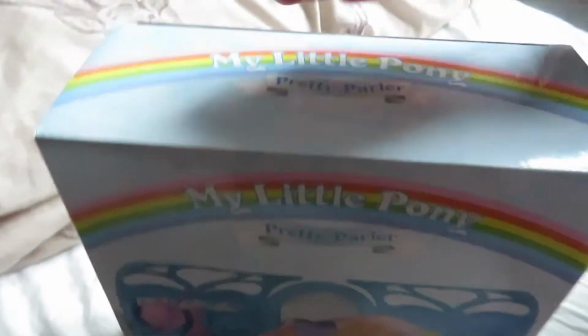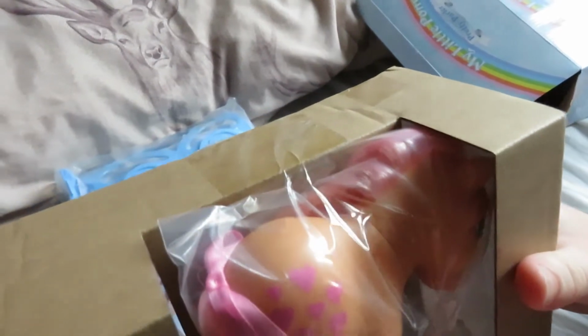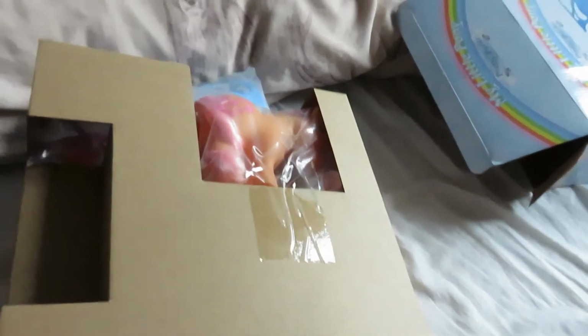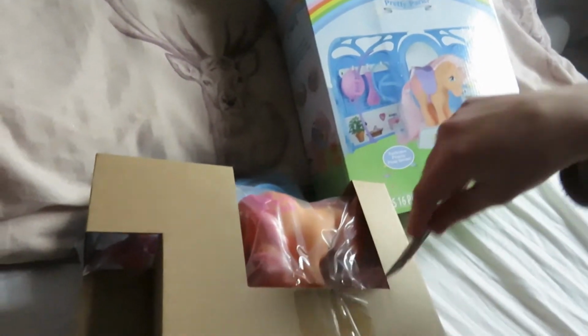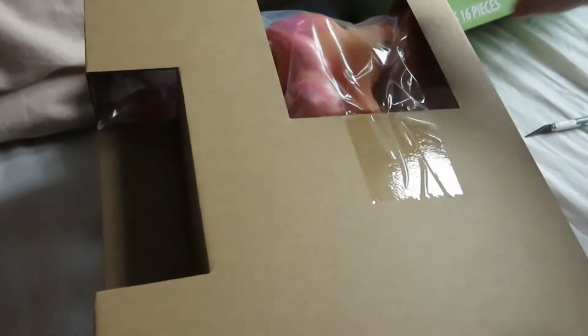I've taken the liberties of cutting the tape open. So let's see what's inside. Ooh, more cardboard. Okay, oh man, this is really stuck in there. Hang on. Badonk. We have this Peachy Pony who's stuck inside, and she's begging to be set free, so I'm gonna get my X-Acto knife and I'm gonna cut her free from her cardboard and sadly plastic prison. Oh, and she's stuck on the other side too.